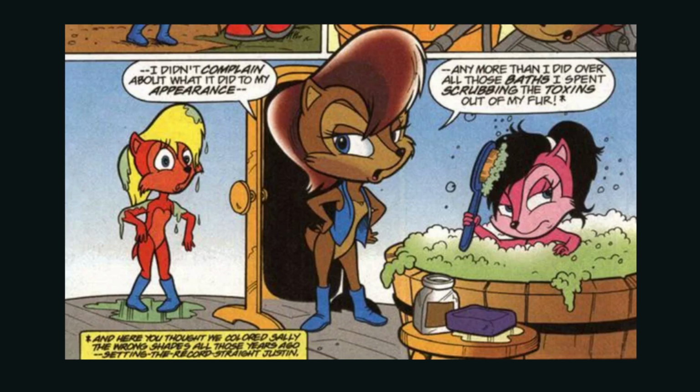This is what she originally looked like. This is her final design from the cartoon series that was made way back then. So this is Sally Acorn's current design. It's like her going through major changes in one image. Like it's explaining or showing you guys how her appearance changed and how it became what we see, her appearance in the modern Sonic, which she doesn't look like that anymore.